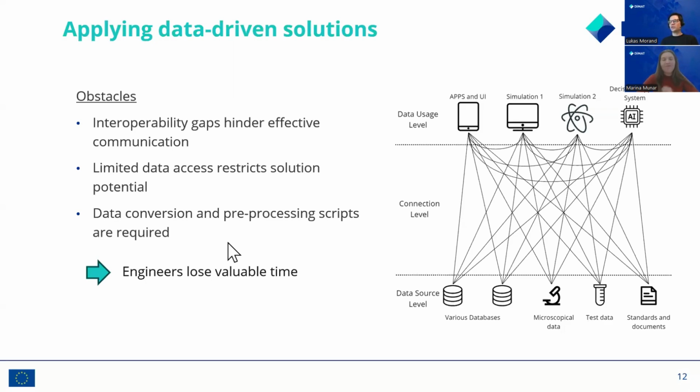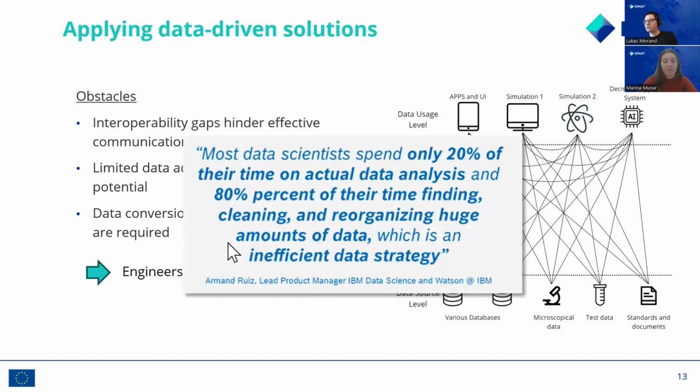Also, if you don't do this and you can only access a certain amount of this data, you have a limited access to all of your data, and this restricts, of course, the potential of your solution. So at the end, you have to write these cumbersome data conversion scripts, and engineers typically lose a lot of valuable time doing this. I will underline this with a statement by a lead product manager at IBM, who said, most data scientists spend only 20% of their time on actual data analysis and 80% of their time on finding, cleaning, reorganizing huge amounts of data, which is an inefficient data strategy.